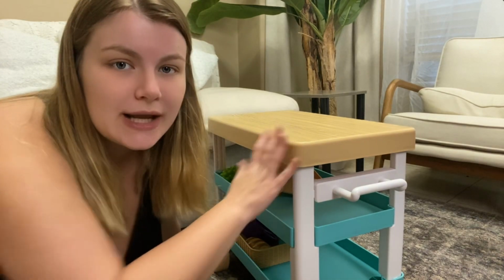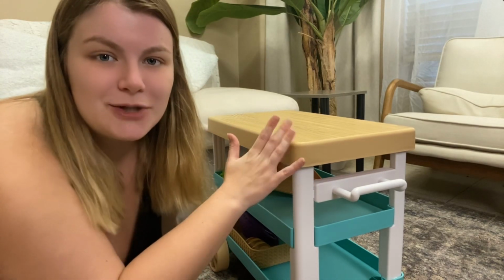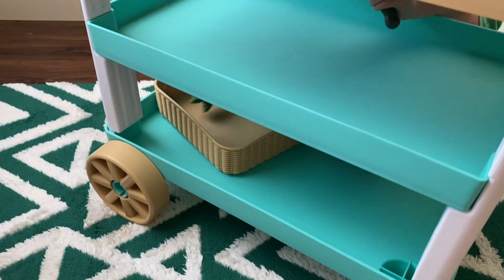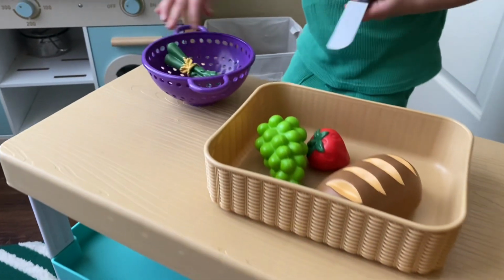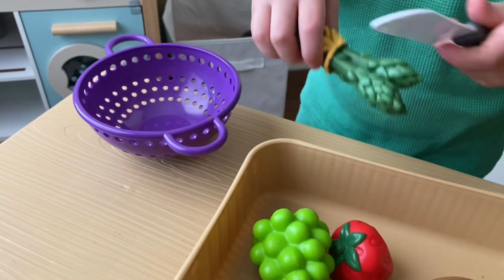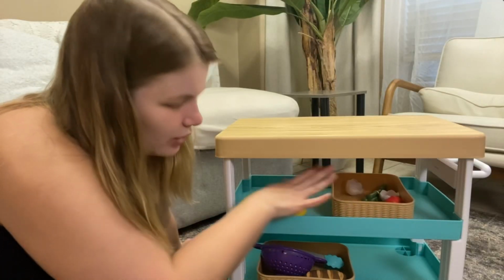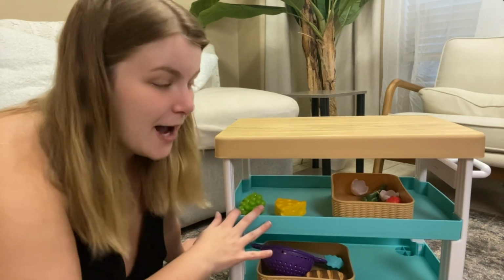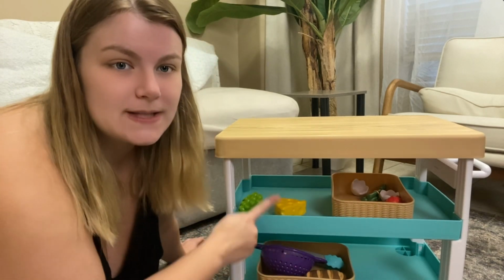My 10-month-old is just starting to walk and has a great time being able to push this around by holding onto it. Along with that, not only is this a cute little island cart they can push around and has that functionality, but it also works as a storage place for any play food. So of course they can store everything in here as needed, and if you have additional play food, this is a great option to store it away as well, because it does have those little baskets and of course the little lip here.